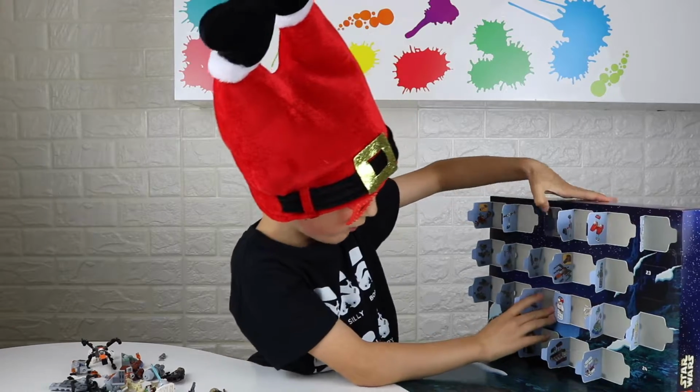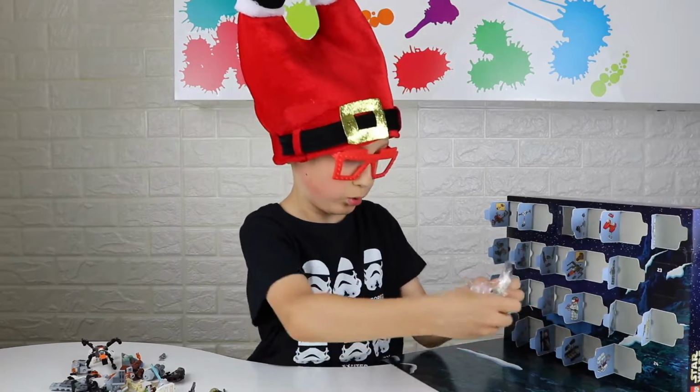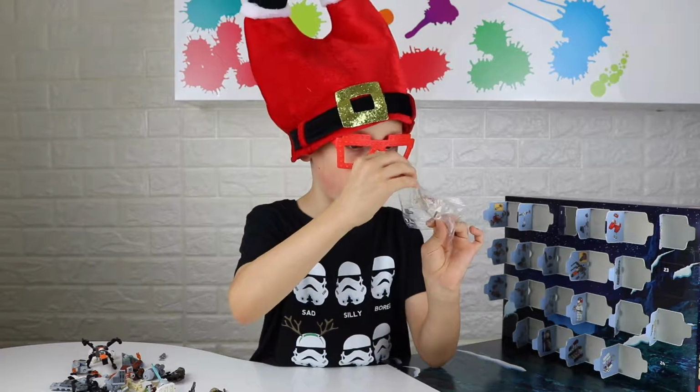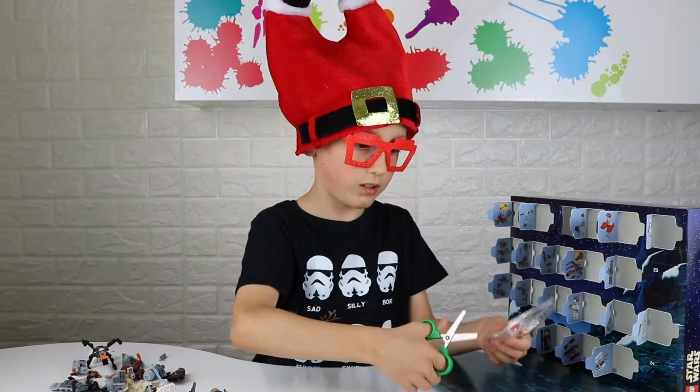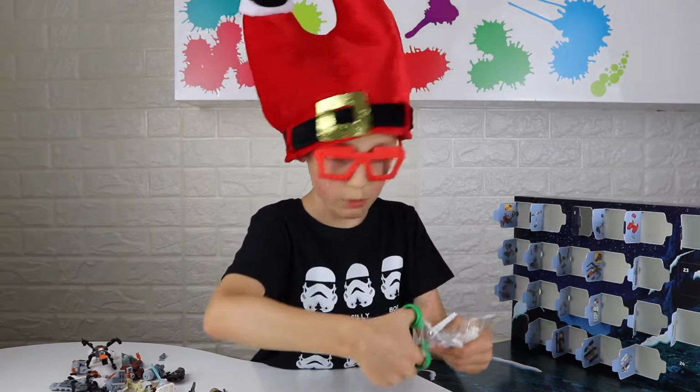Well, here we have got this. Oh wow, this minifigure is so cool. It's got those goggles. Oh, I think it's a girl. Oh no, it's a boy actually. I think it's a pilot minifigure. Yeah, it is a pilot minifigure.